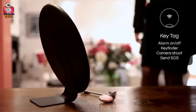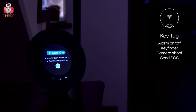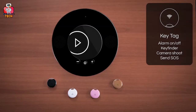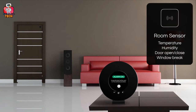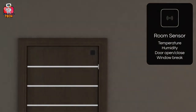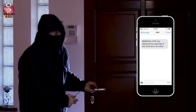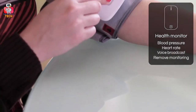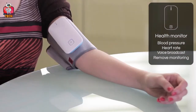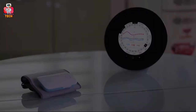In the contemporary world, safety requires automation. With the automated key tag, alarm system, camera shoot, and ability to send SOS, FIXO Smart knows who's at home and who's not. It switches the alarm off when all members are at home, and the alarm automatically switches on when the whole family's out. You can even see your home through your smartphone thanks to the built-in camera.